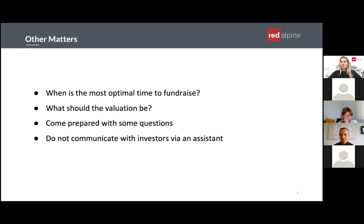You want to be in a position of strong negotiation power, and not be in the position of having to fundraise and needing the money, because you will have less opportunity to negotiate terms or negotiate the valuation. So I would always say leave yourself enough time to fundraise, because it can sometimes be a tedious and long process. Some VC funds also take quite long to do their due diligence. So you want to make sure that you have enough runway to have the money in the bank before you actually need it.